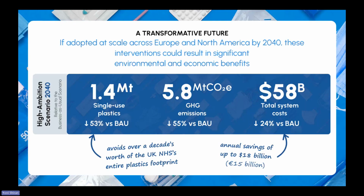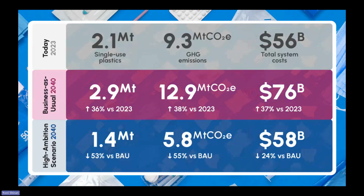To summarize the results, under a high ambition scenario, we could see single-use plastic decrease by 53% to 1.4 million tons. Again, this is across North America and Europe. Greenhouse gas emissions decreased by 55% to 5.8 million tons, and costs decreased by 24% to $58 billion. If we put the scenarios side by side to compare them, you can see that across all 3 metrics, the high ambition scenario is more attractive than a business as usual scenario by 2040.